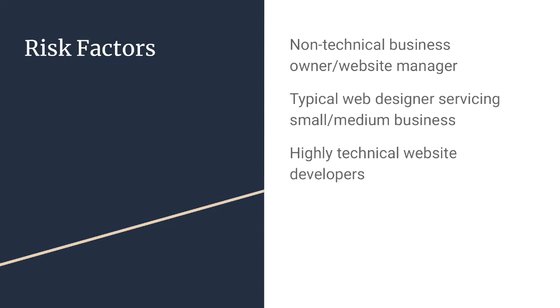Now, at the other end of the spectrum, we've got the highly technical website developers who are implementing this. And this is something that I'm a little worried about for the future. I've talked about the JavaScript gathering the data and that server-side isn't a big deal. That's a yet.